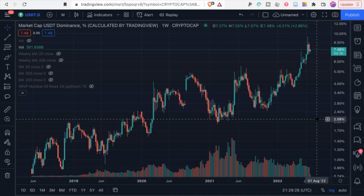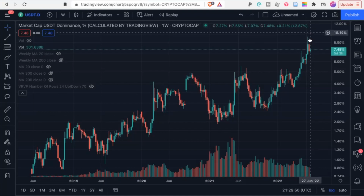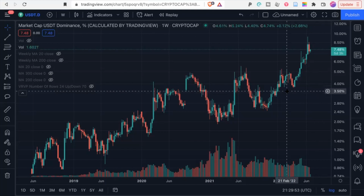But still, as a proportion of the total crypto market cap, the purchasing power of stablecoins has been increasing. And so that gives us the potential for a price surge, as I mentioned, if sentiment were to change. So, what we see looking at the chart is this massive parabolic move that's played out over the last 7 months. I mean, recently USDT dominance ran all the way up to 9.5% before pulling back slightly.